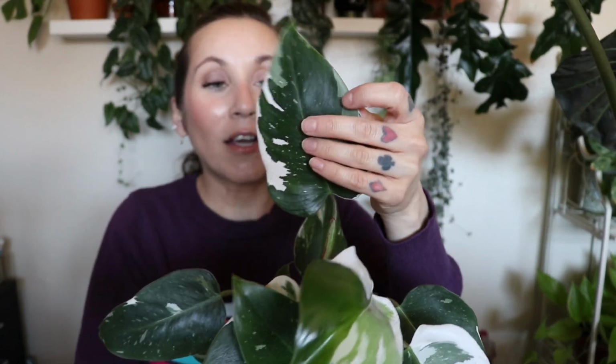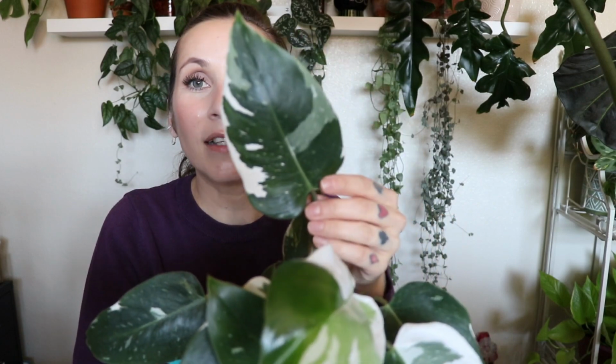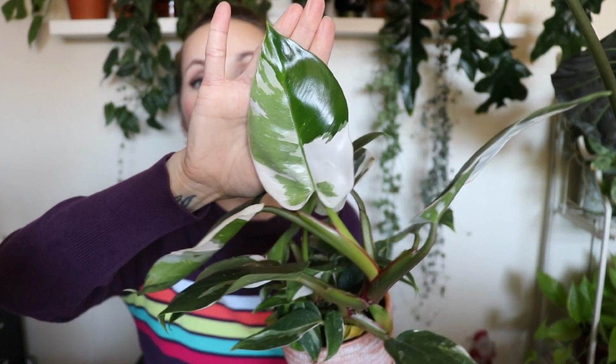I mean, I think I called this in one of my other videos. It's the Thai constellation of the philodendron variety. It just has these beautiful white marbled leaves. This is the new leaf that just grew. I mean, look at that. That could be on a Thai constellation right there. It's so pretty. The only thing this plant is missing is some fenestrations, right? Some nice little slits in there. I could cut those in myself. I'm just kidding. I won't. I'm just joking. But I love this plant.